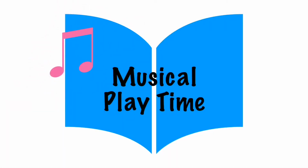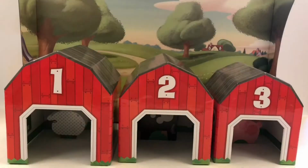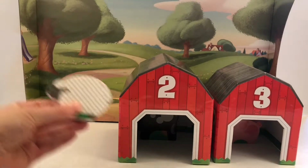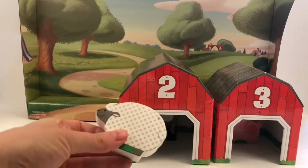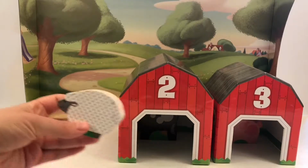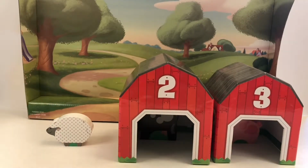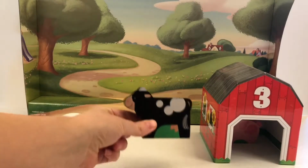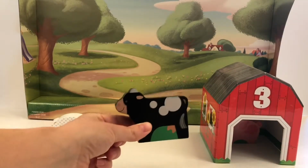Musical playtime. Old MacDonald had a farm, E-I-E-I-O. And on this farm he had a sheep, E-I-E-I-O. With a baa-baa here and a baa-baa there, here a baa, there a baa, everywhere a baa-baa. Old MacDonald had a farm, E-I-E-I-O. And on this farm he had a cow, E-I-E-I-O. With a moo-moo here and a moo-moo there, here a moo, there a moo, everywhere a moo-moo.